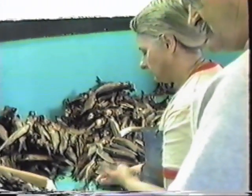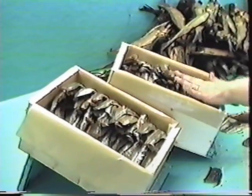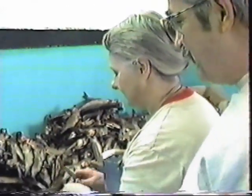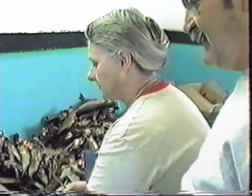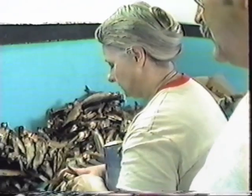Well, how come you have 2 boxes here? Because I fill one and then I fill the other. When I get these 2 full, I take my rebate off and it gives me my 3rd box. Oh, I see. So you're just saving yourself time from walking over there. Yes, it keeps me from running back and forth.